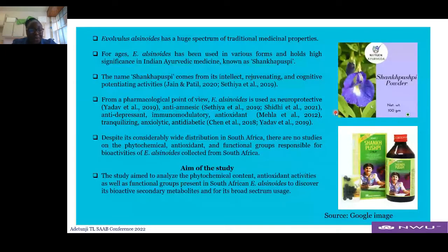This plant holds high significance in Indian Ayurvedic medicine, where it is known as Shankhpushpi. This name comes from its intellect-boosting, rejuvenating, and cognitive potentiating activities. In fact, it is considered one of the best four brain tonics in India. From a pharmacological point of view, Evolvulus alsinoides is used as a neuroprotective, anti-amnesic, antidepressant, immunomodulatory, and antioxidant, among other properties.